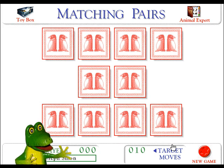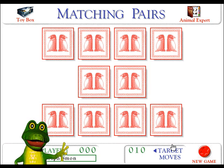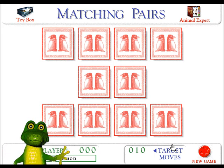Match all the pairs in fewer moves than my target, and you could win a sticker. Your running score appears next to your name. Click the new game button if you want to play again. Let's match the pairs!